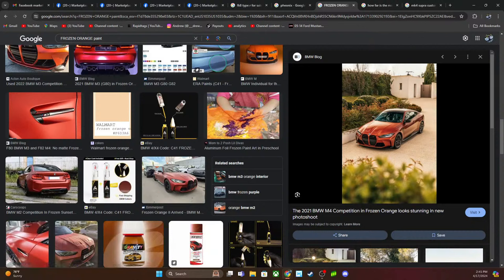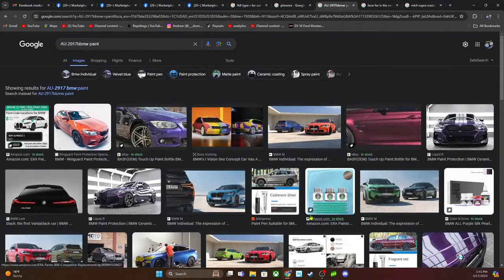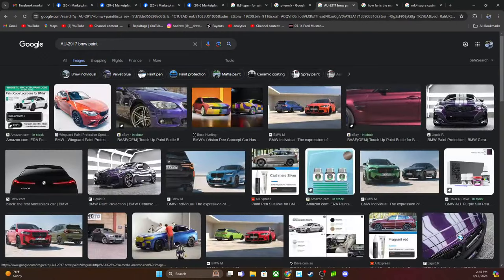Paint code is AU297 on my E46. Perfect blue. Okay. Just because you donated, I'll look at this blue. BMW paint. I appreciate the donation. Antonio Ramirez. Did I not type it in right? Okay, I don't know if it typed it in right. AU2917.